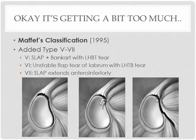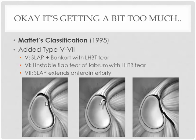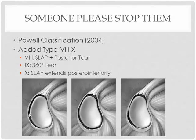And type 7, you have SLAP lesion that's extending anterior and then now inferior and then starts to affect the joint capsule. And another classification, this doctor wanted to add type 8, 9, and 10. Type 8 will be the combination of SLAP and posterior tear. And type 9 is going to be all the way 360 degrees, and then type 10 tears start to extend posterior inferiorly.